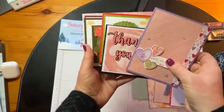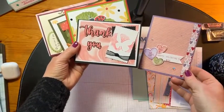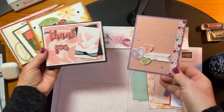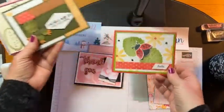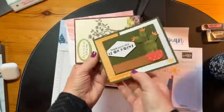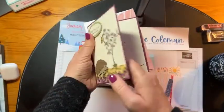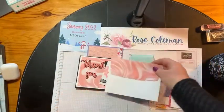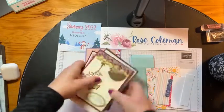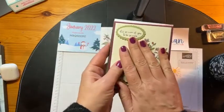Okay, so we are going to focus on our Fun Filled Friday, but let me show you the 5 cards that you're going to get first before I put these away. These are the cards I did on Tuesday in case you missed my video. This is the first one, the second one, the third one, the fourth one with the cactus, and the fifth one with my little hedgehogs. So these are the 5 cards I did, and this is the envelope that goes with the thank you card.